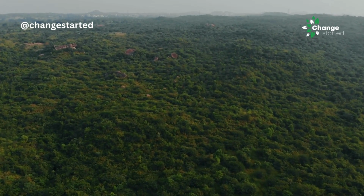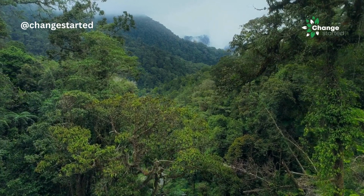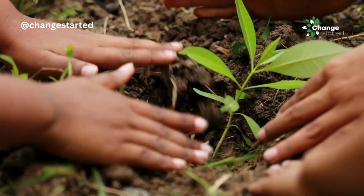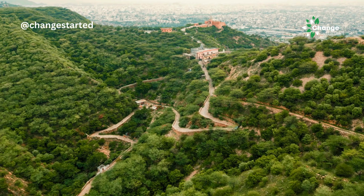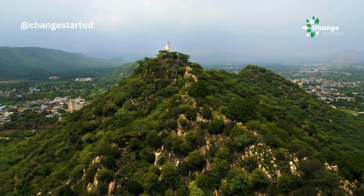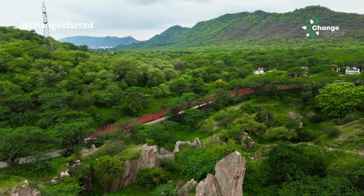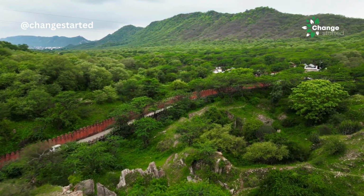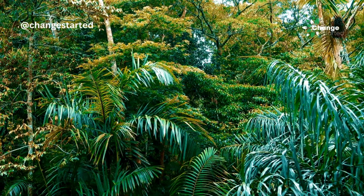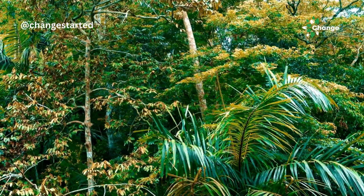This is India's first attempt to create a green wall, an idea that is inspired by a similar project in Africa. So where is this project happening? India's green wall will happen in the Aravalli mountain range. The Aravallis is an important ecological zone in India and is considered the lifeline for India's national capital region and Delhi. So creating a green wall at Aravalli sounds remarkable, isn't it?